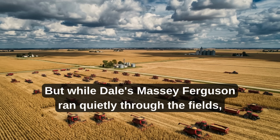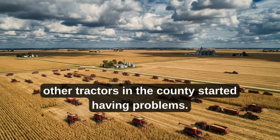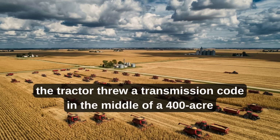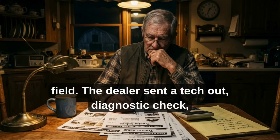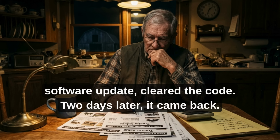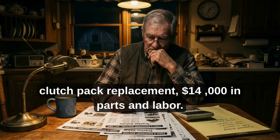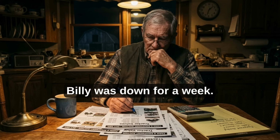But while Dale's Massey Ferguson ran quietly through the fields, other tractors in the county started having problems. It started with Billy Schaffer's Magnum 340. Three weeks into harvest, the tractor threw a transmission code in the middle of a 400-acre field. The dealer sent a tech out, diagnostic check, software update, cleared the code. Two days later, it came back. This time the dealer pulled the tractor in, transmission teardown, clutch pack replacement, $14,000 in parts and labor. Billy was down for a week.